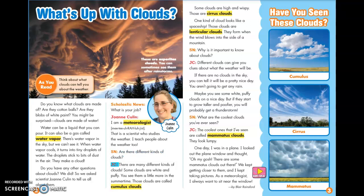Scholastic News. Are there different kinds of clouds? Joanne Cullen. There are many different kinds of clouds. Some clouds are white and puffy. You see them a little more in the summertime. Those clouds are called cumulus clouds. Some clouds are high and wispy. Those are called cirrus clouds. One kind of cloud looks like a spaceship. Those clouds are lenticular clouds. They form when the wind blows into the side of a mountain.